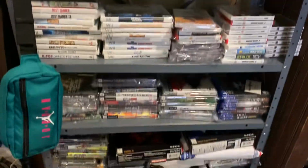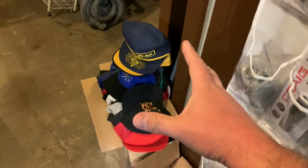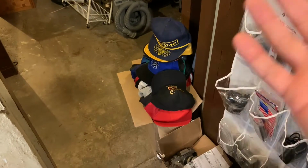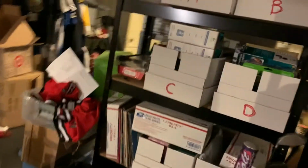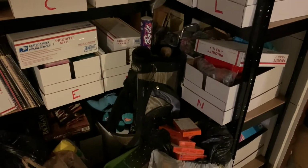As you can see, we've got a lot of stuff here for sale. We're going to go out into the main room. This is my very first video had a hat collection. This is still a lot of those hats I still need to list. Again, not enough hours in the day. So still getting through those. Here's all the stuff that's currently listed on eBay, or most of the stuff. eBay and a couple things on Facebook, but mostly eBay right here.